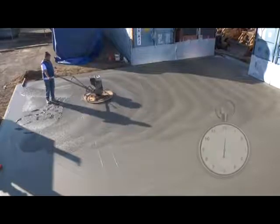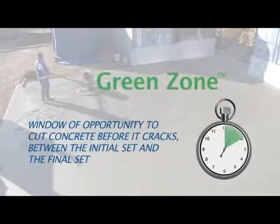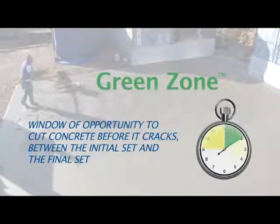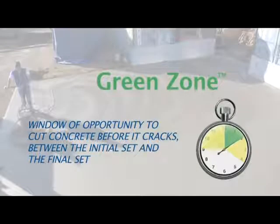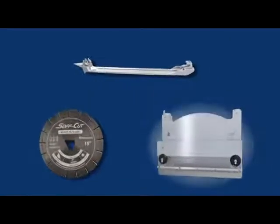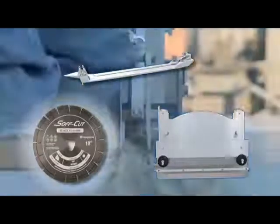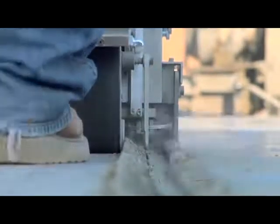The green zone is the window of opportunity to cut the concrete before it has a chance to seek relief on its own in the form of a random crack between the initial set and the final set. It's all about the timing of the cut. To optimize cutting in the green zone, Soff-Cut saws are equipped with a patented blade block, anti-raveling skid plate, and a Soff-Cut diamond blade. It is this combination that makes the ultra-early entry system distinctive from other early entry saws.